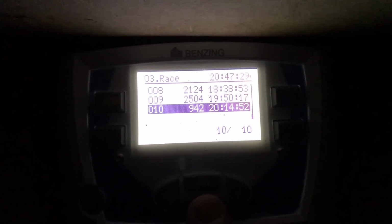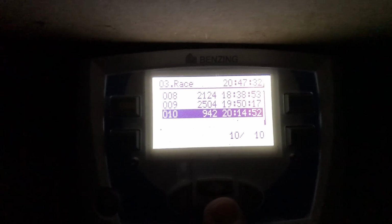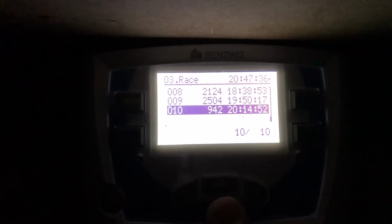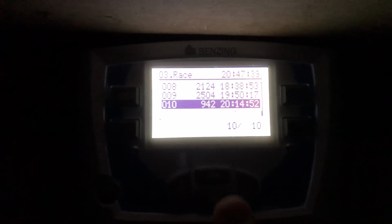The celibate hens did very well. I'll put the results at the end of the video. And the last bird came in right at dark. It's getting dark here in Massachusetts at 8:14.